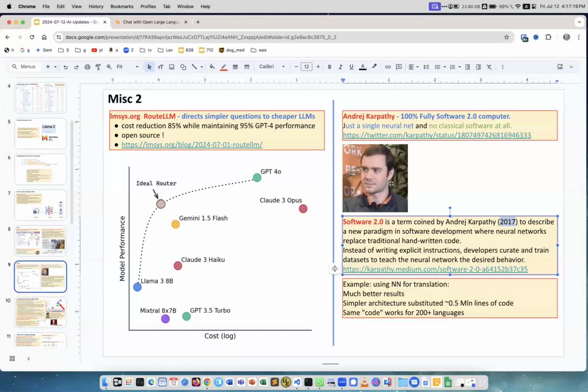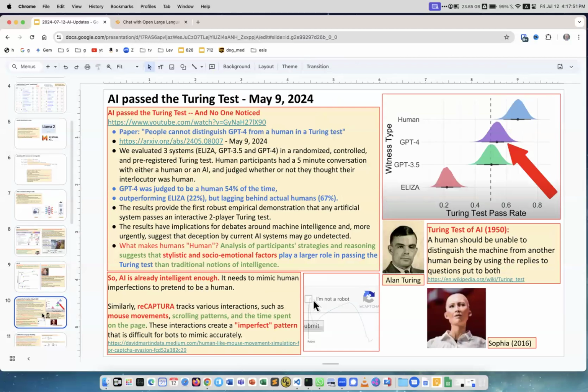And that's what Andrej Karpathy was explaining in 2017, a new paradigm in software development where neural networks replace traditional handwritten code. Instead of writing explicit instructions, developers curate and train datasets to teach the neural networks the desired behavior. So this is, I guess, where we're all coming to, and in several years we will have no need for programmers because networks will somehow learn how to accomplish the tasks. This slide is really important and most people missed it.